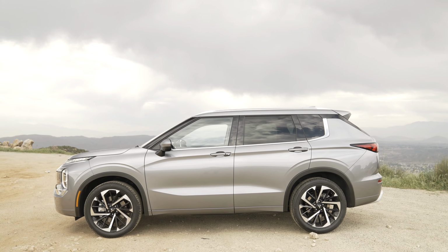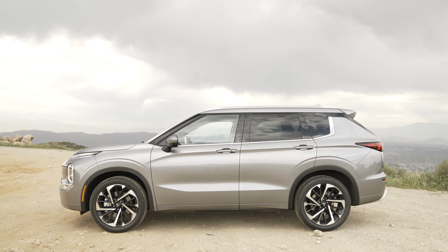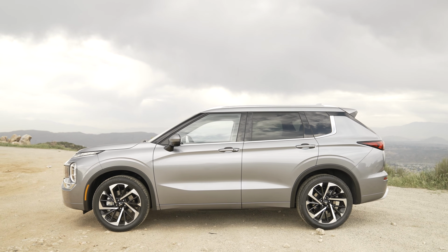I would like to see something else offered under the hood. On the Eclipse Cross, I was very pleasantly surprised. That powertrain was nicely suited to the vehicle, but it's a smaller vehicle. Not that this is a large one. This is similar to a Nissan Rogue. It's basically the same platform, but I don't know. I just feel like it needs a little bit more.